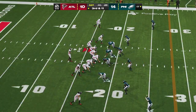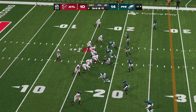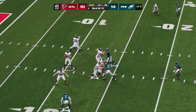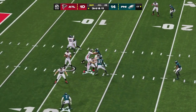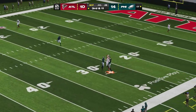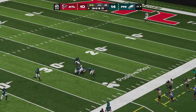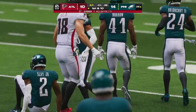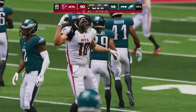We're backed up here. Tough spot, needing 11 yards to pick up the first. Ritter throwing on 3rd down. Now he'll let it go deep right side. And that's caught inside the 30. It's a big play there for Atlanta.